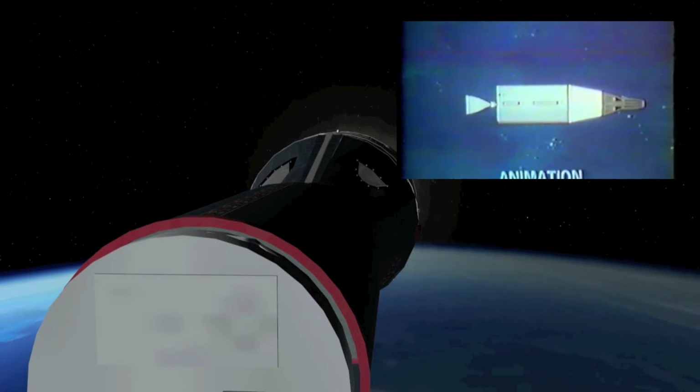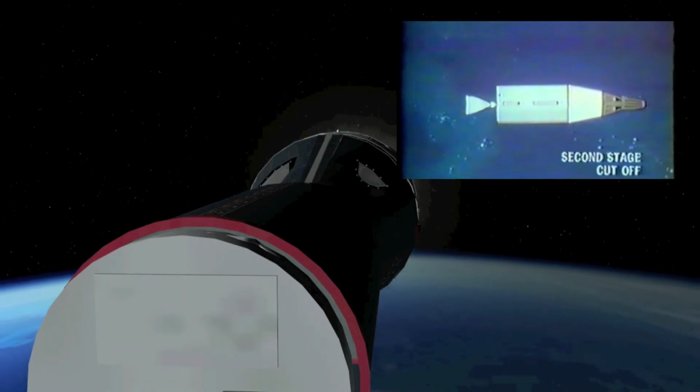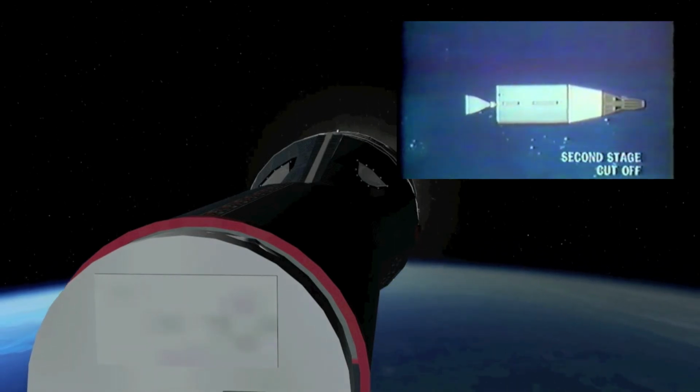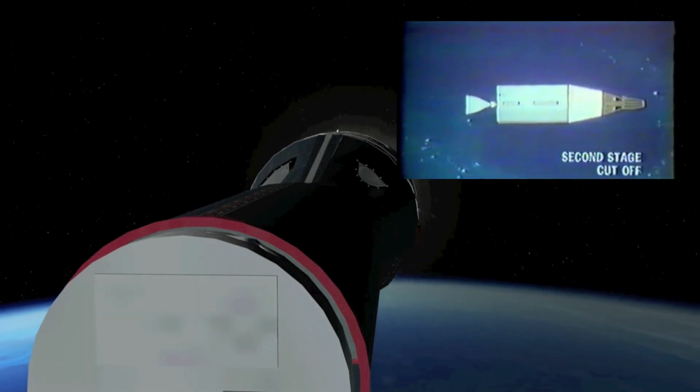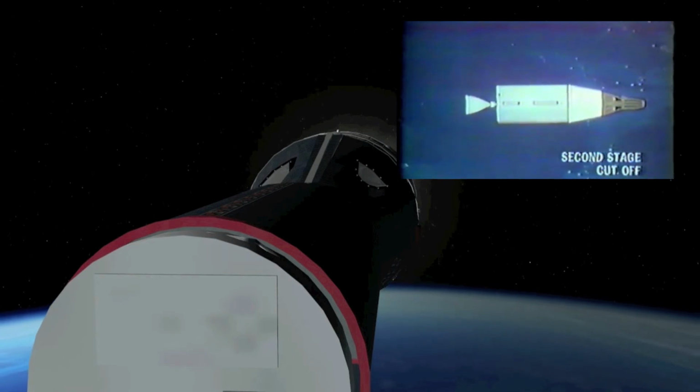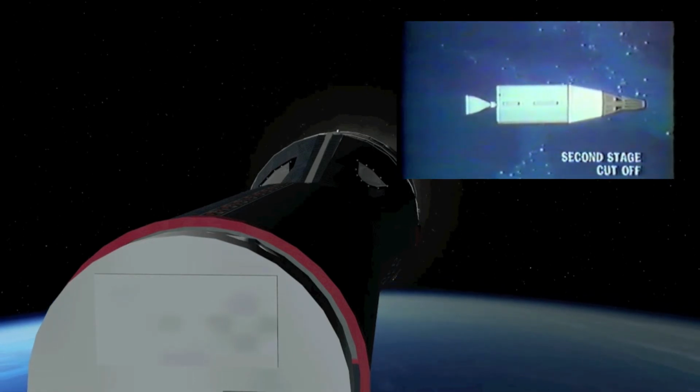They use nautical miles in these missions, you know, for space flight. Go. Second stage cutoff. You can hear a little bit of applause here in this room. That means you can't do any better than that. It means they're on the way.